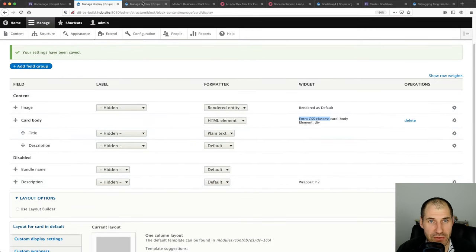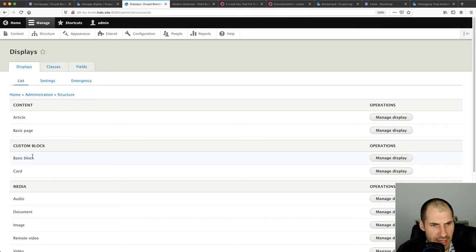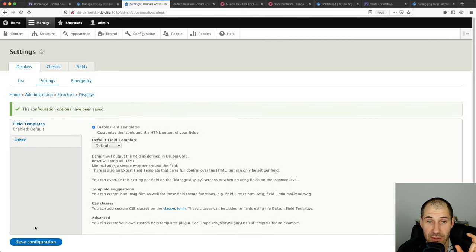Now, what we need to do is jump into another screen. All right, so there is a comment here saying there are modules. There's a module that adds classes to fields. There's multiple modules, but I'm going to do it with Display Suite. So if we go into another screen, let's go into structure, Display Suite, and then go to settings. Always forget. And then check enable field templates. So this allows you to control the field templates, switch and modify the template at the field level.